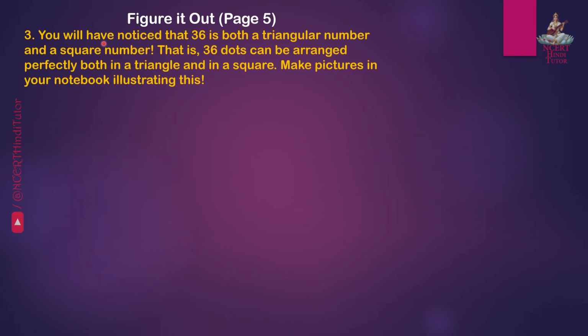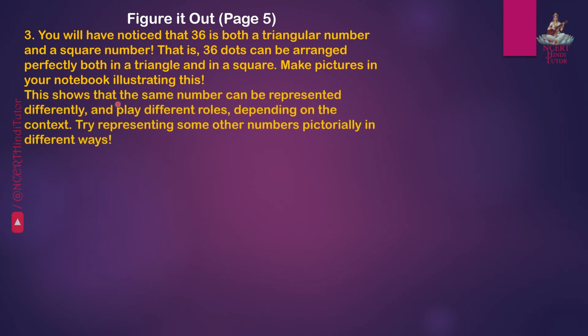Question 3. You will have noticed that 36 is both a triangular number and a square number. That is, 36 dots can be arranged perfectly both in a triangle and in a square. Make pictures in your notebook illustrating this. This shows that the same number can be represented differently and play different roles depending on the context. Try representing some other numbers pictorially in different ways.